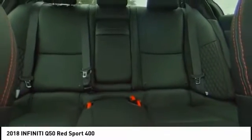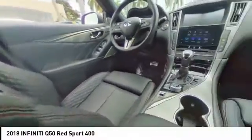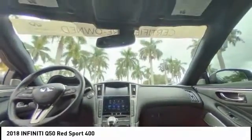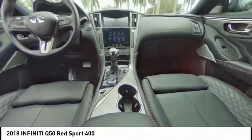Here are some of this vehicle's great options: electronic stability control, brake assist, traction control, remote keyless entry, fog lights, speed control, four-wheel disc brakes, power moonroof, rain sensing wipers, rear window defroster.